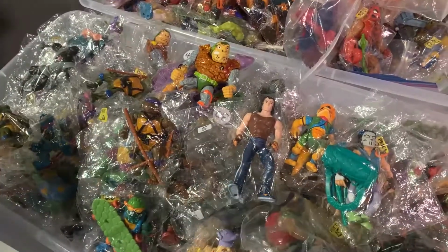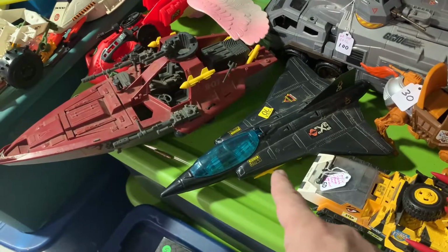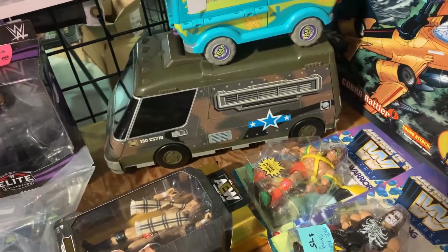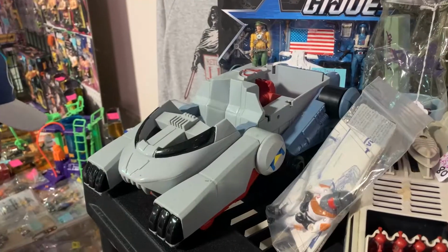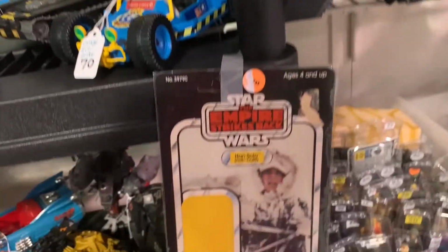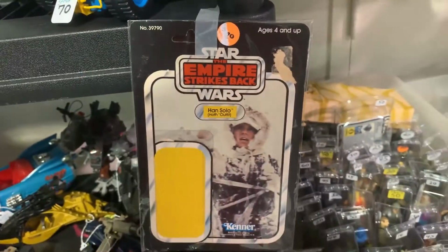I like the random Ninja Turtles figures that they got in here. Here's some G.I. Joe toys. You got the boat here, an X-929 fighter plane, I guess. The G.I. Joe tank, and the G.I. Joe RV, and the Mystery Machine. And there's the Thunder tank from Thundercats. They've got a Princess Leia card without the figure, and also a Han Solo card without the figure as well. They're charging 20 bucks just for the card.